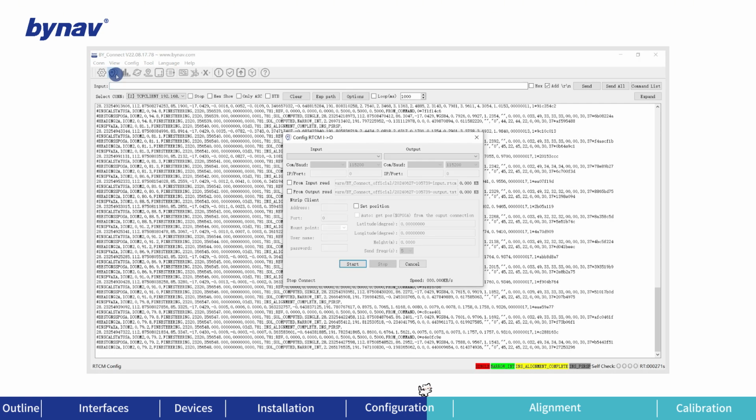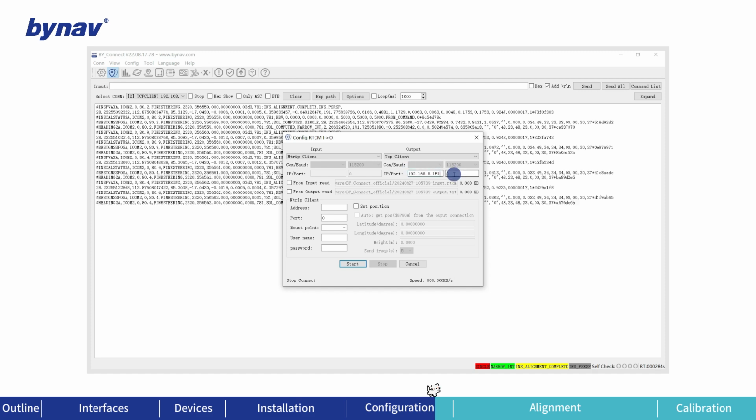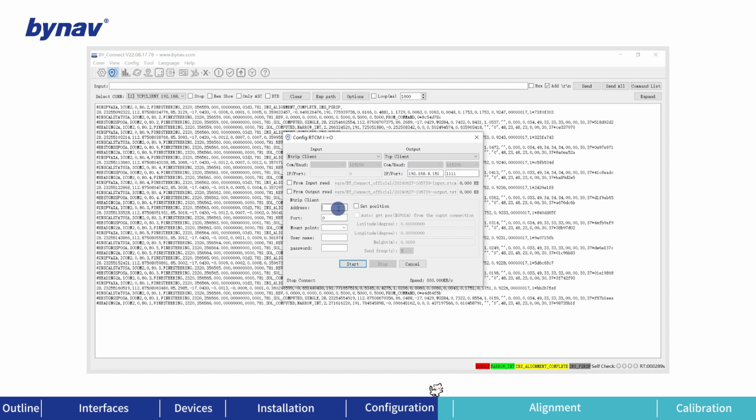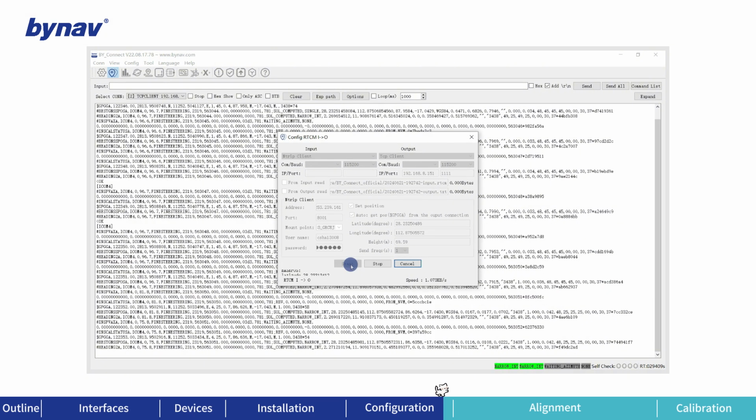In the RTCM config module of the upper computer software, enter the relevant information of the trip service. This information can generally be found on the service provider's website. If the antenna on the roof of the car is in an open environment at this time, a fixed solution can be obtained quickly.